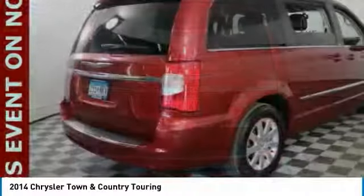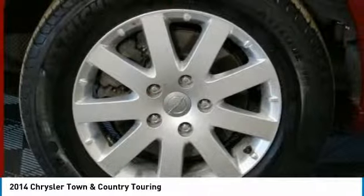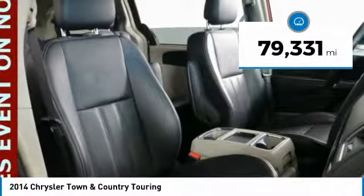Seat 7 comfortably and choose from stow-and-go seating or the innovative swivel-and-go seating, and is priced below $15,000. This vehicle has less than 80,000 miles.